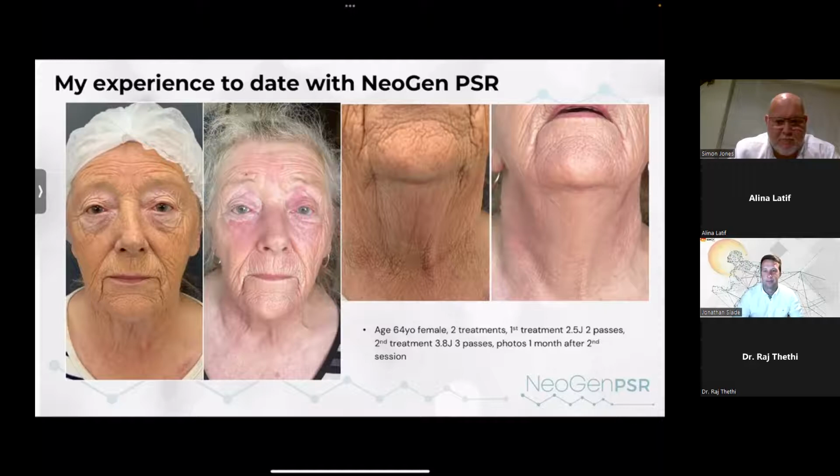The kind of orangey, goldeny brown color that you can see in the skin in the before photo is pure sun damage. That is just pigmentation that's been sat in the skin year on year, building up and building up. And within 2 treatments, I've completely changed her race, basically. It's fantastic. We can see her actual skin color.